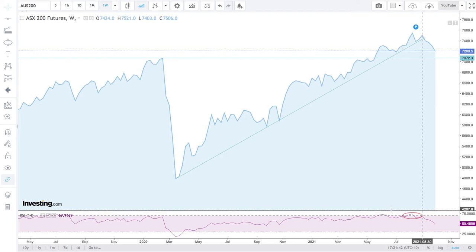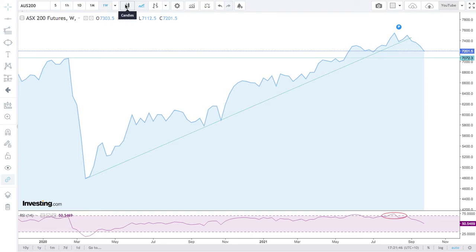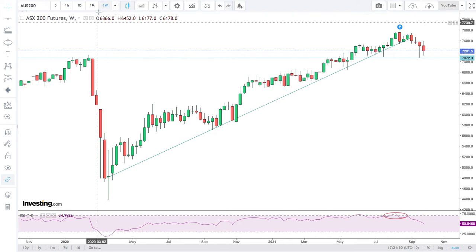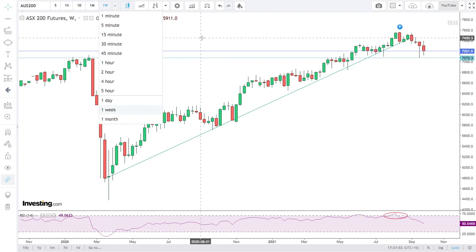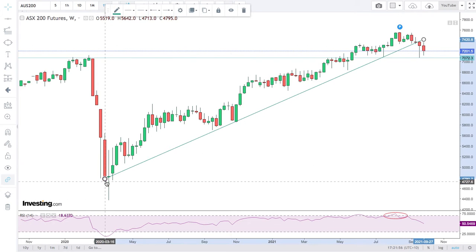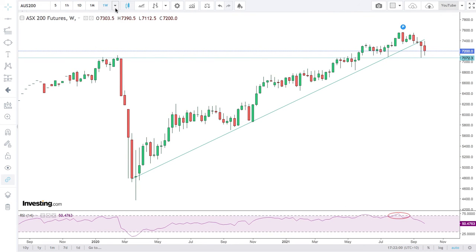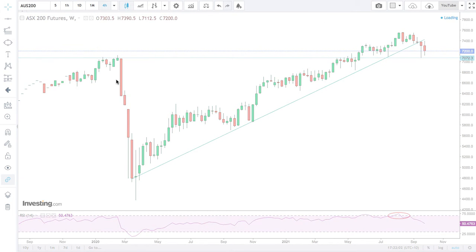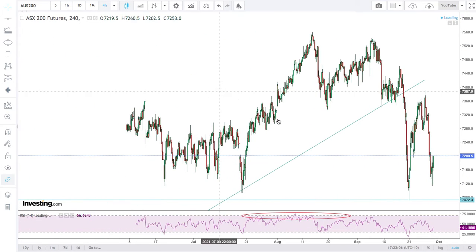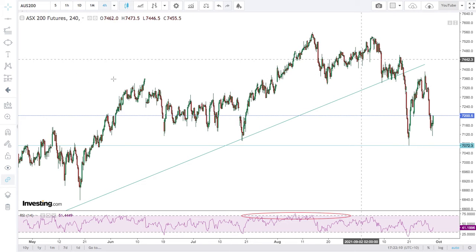Right? So as I said, I'm short, and that's the way I'm playing it for now. When we go from that area chart back to the candlesticks, we get a bit more detail in there. When we go down to the 4 hour, which is the way I like to trade it, you can see how it's broken that and come back to retest it.